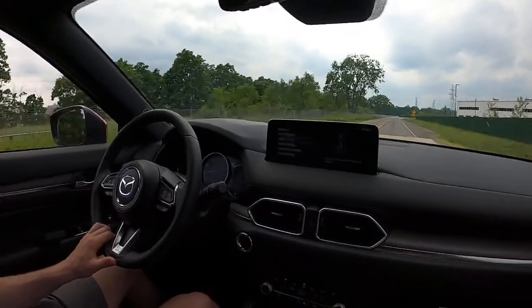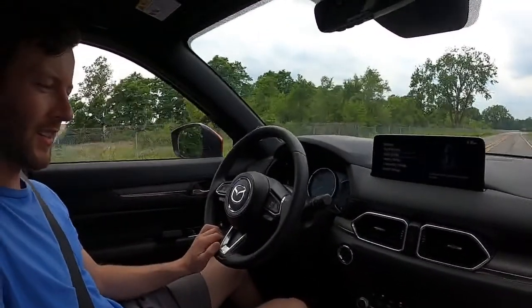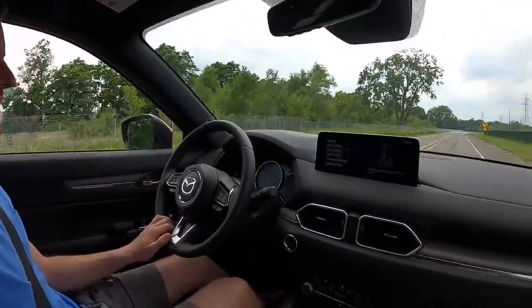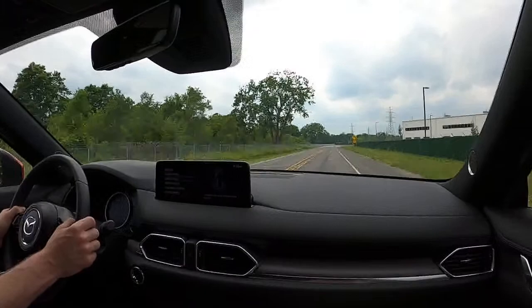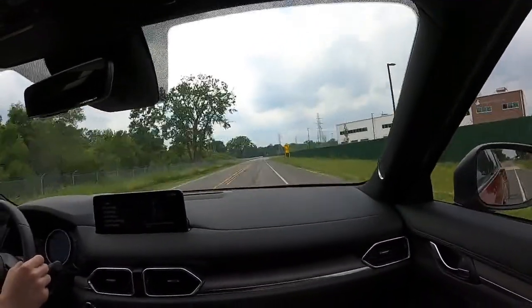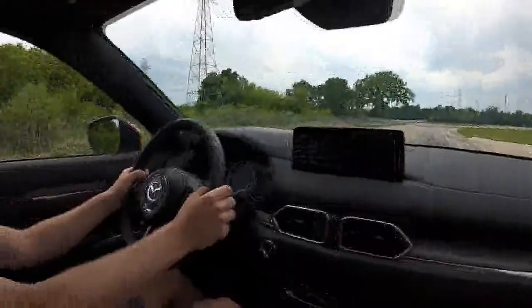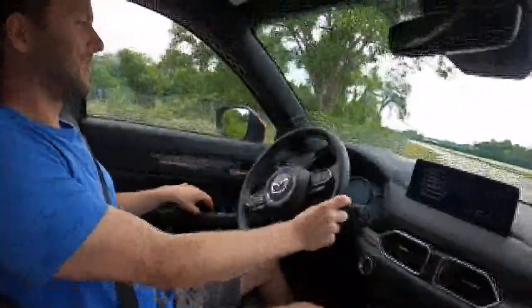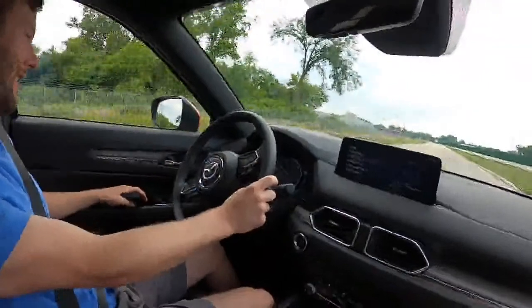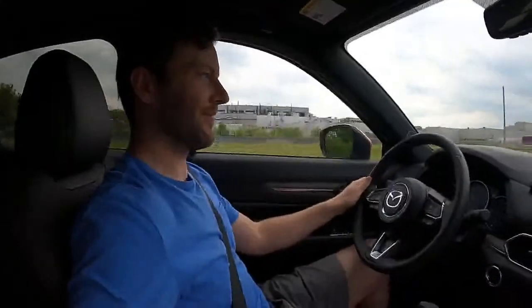Well, we'll do one with traction control on first, and you'll see that we get a ton of wheel spin, and then it kills it to eliminate the wheel spin. Nice loud squeal for a second. Yeah, we could just turn that traction control off.